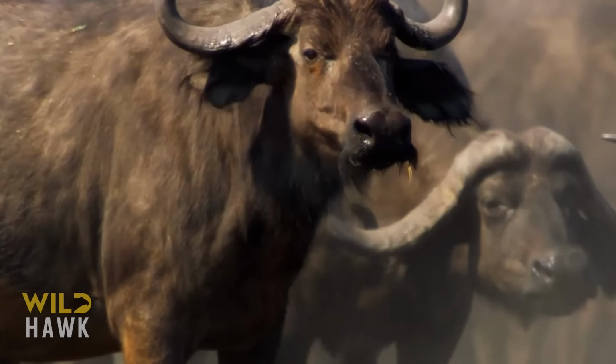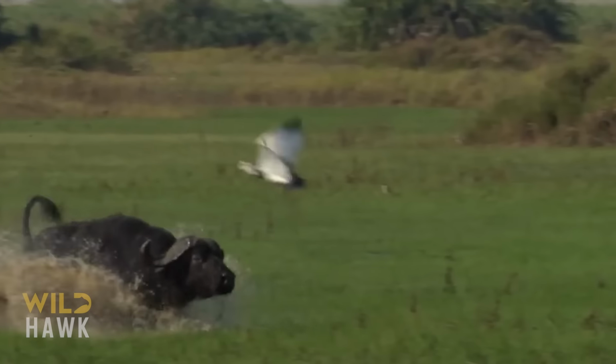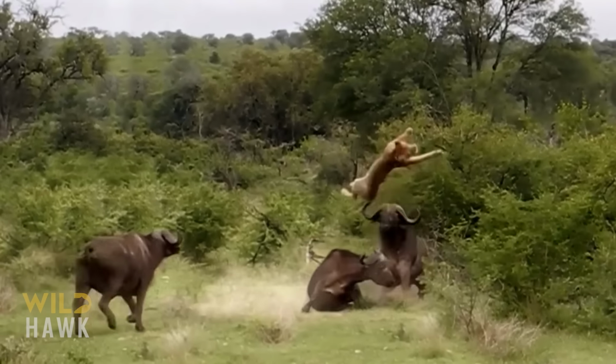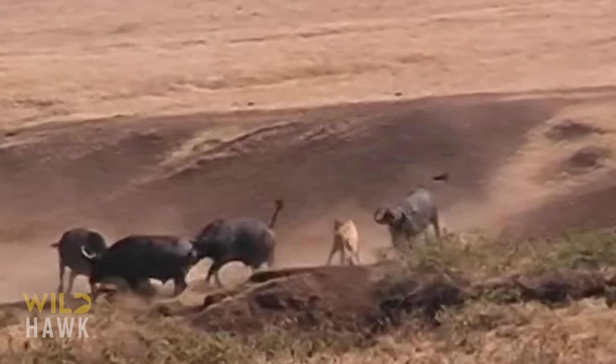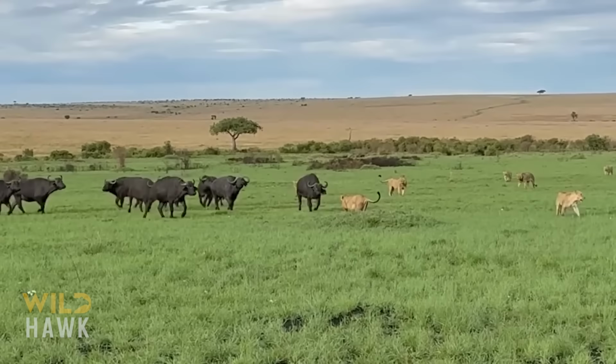A direct butt from the curved horns caused the lioness to lose her balance and retreat out of danger. Immediately afterward, other members of the herd returned, creating a numerical advantage and cutting off the escape route. Collective pressure forced the predator to leave the area.